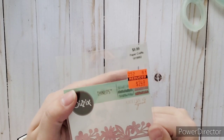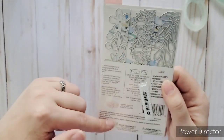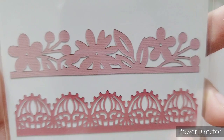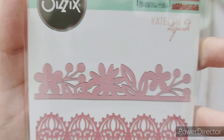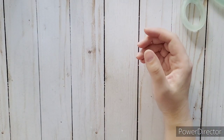And then this one was only $2.49, originally $9.99, and it comes with three little laces. This is how big they are. And aren't they adorable? I absolutely love the one in the middle. And then that floral one. Oh my goodness. I love all three of them. This is gonna be great for everything. I can't get over it.